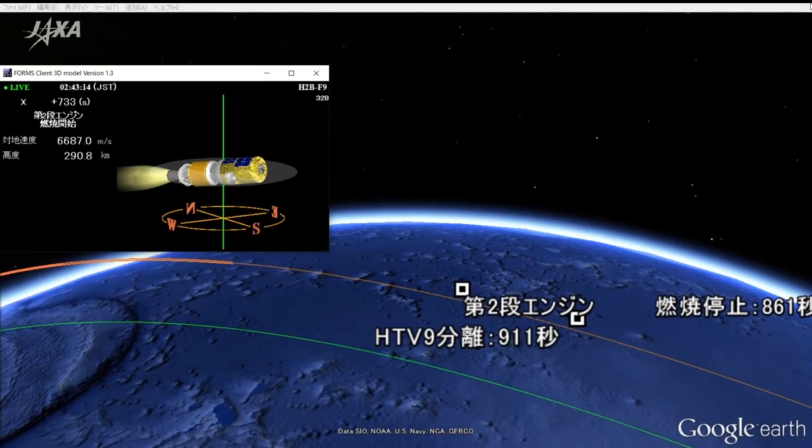Once again, from the animation that you're looking at provided by the Japan Aerospace Exploration Agency, the vehicle is traveling some 6,700 meters per second. Good reports continue to come in from the Range Control Center at Tanegashima, where liftoff occurred 12 minutes and 45 seconds ago.